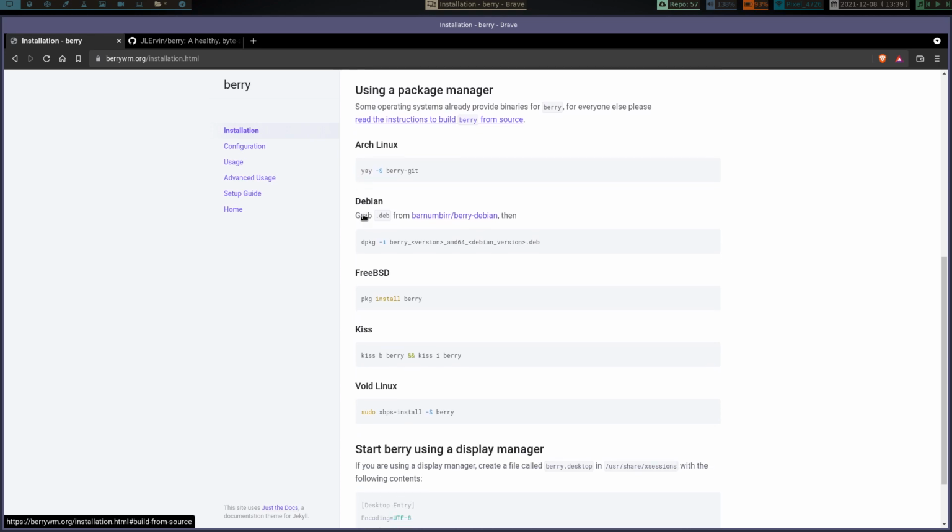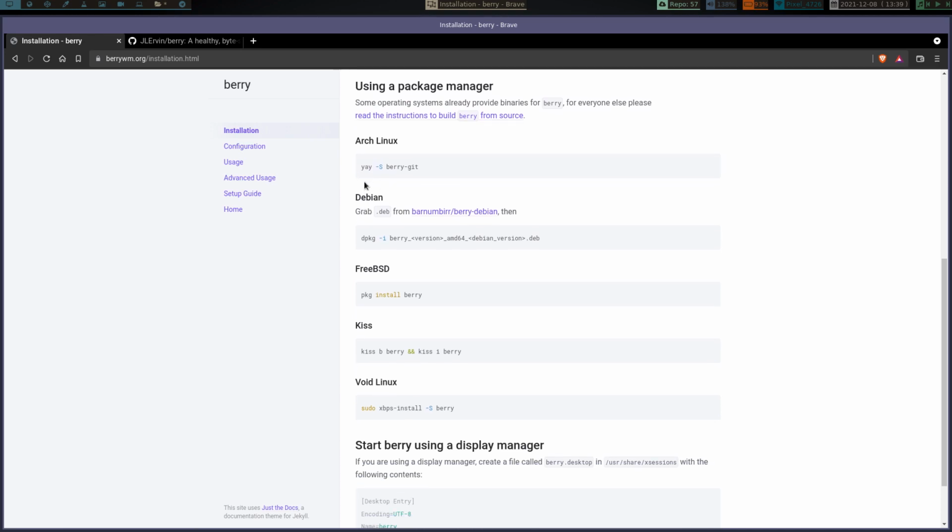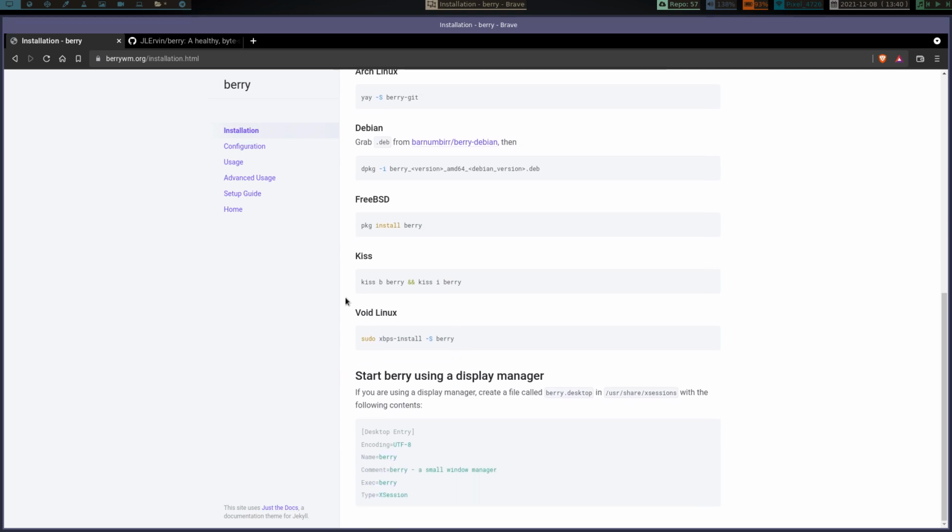Or if you just want to use a package manager, it's in the Arch AUR. So if you did yay -S berry-git, then you could get it there. For Debian, you can grab a .deb package from this site here, and then do dpkg -i berry, and then the version amd64 .deb, and that'll install it for you. It's available on FreeBSD. You can install it through KISS, and Void Linux has it in XBPS.